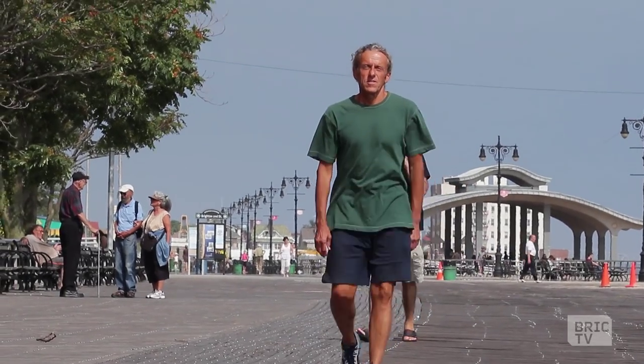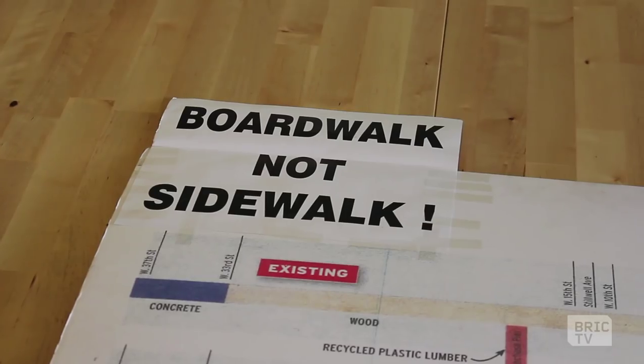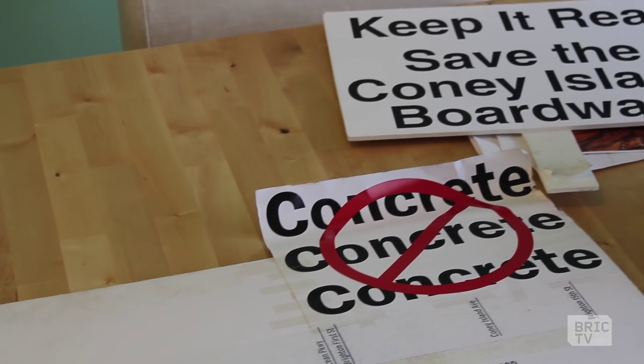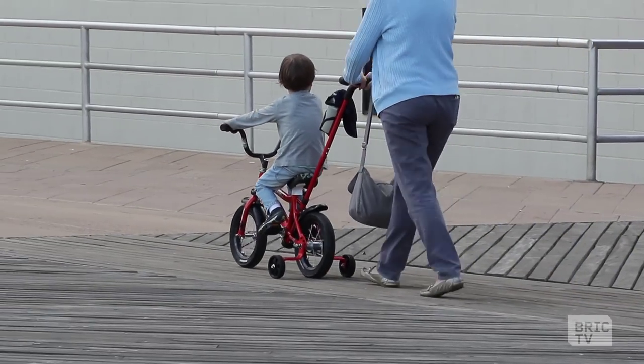We're hoping that the Landmarks Commission will grant the Coney Island Boardwalk the landmark status that it so richly deserves. And through those avenues, we hope that the Coney Island Boardwalk will be preserved and enhanced for generations to come to enjoy, as many of us here have. That is our hope, that's our wish, and we, the local people here, will not stop fighting until we see that happen.